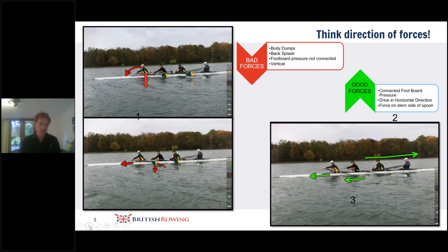Some very simple bad forces, I would suggest, is when the body drops into the stern. Perhaps we get the pressure on the spoon in the wrong place. Basically, anything that causes a force to be going towards the stern of the boat, which is basically towards the start line, is obviously going to have a braking effect. Good forces, foot plate pressure, if it's connected to the water in a really horizontal direction, will create boat speed in the direction we want to go, towards the finish line.